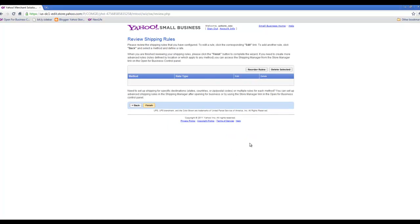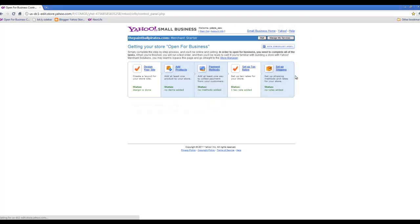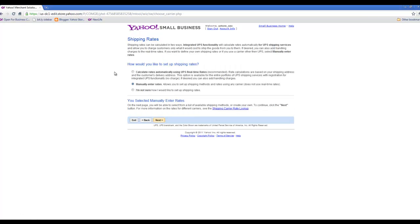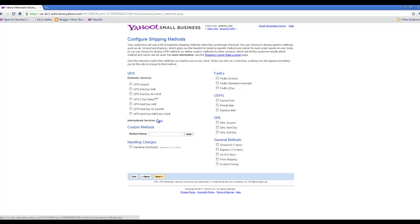All right, so we're going to go. I think I still had one of our shipping setups in here, so I wanted to go in and delete it so I can actually show you how it works from the very beginning, so I apologize. So we're going to go into set up shipping and start the shipping wizard. So we can say calculate rates automatically using UPS, manually, or I'm not sure. We're going to do manually and click next. And what we're going to do is we're going to choose ground for the general method, and then we're going to click on add a rate.